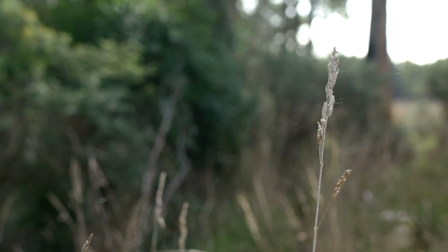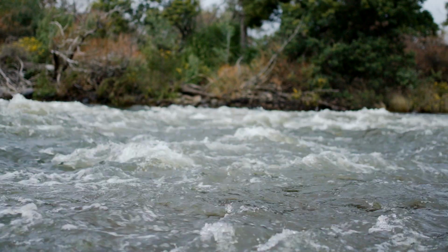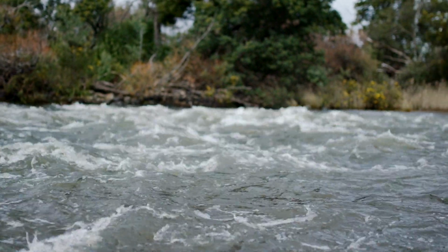It has a nice root structure that holds all of the riverbank together. Your riverbanks don't wash downstream into the Tamar. It is an ecosystem which is very important along our waterways.